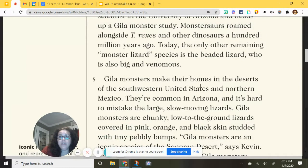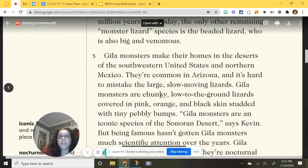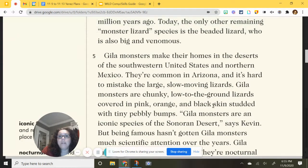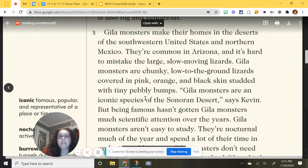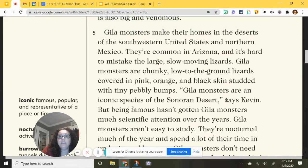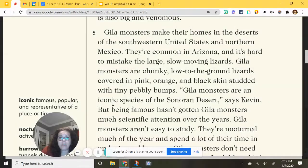Gila monsters make their home in deserts of the southwestern United States and northern Mexico. They are common in Arizona, and it's hard to mistake the large, slow-moving lizards. Gila monsters are chunky, low-to-the-ground lizards covered in pink, orange, and black skin studded with tiny, pebbly bumps. Gila monsters are an iconic species of the Sonoran Desert, says Kevin. That means they're very special, iconic.